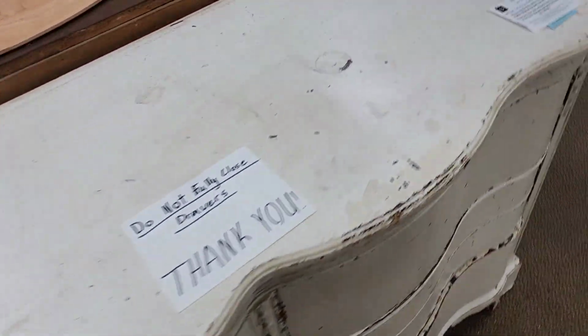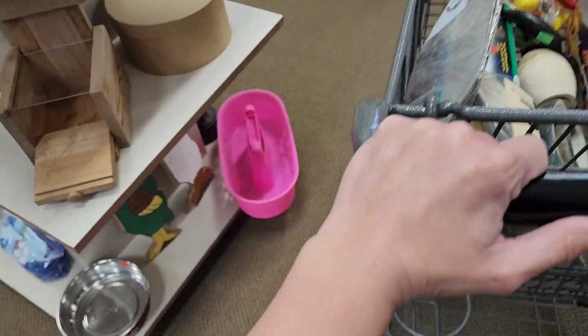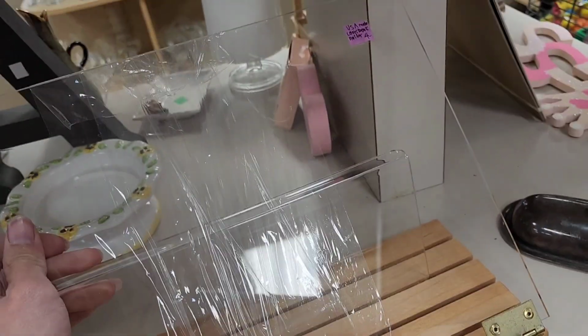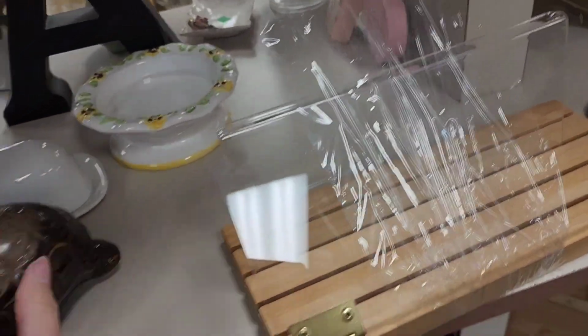I like that dresser. It says, do not close drawers all the way. And it was $175. So I'm guessing if you close the drawers all the way, you won't be able to get them back open. That's $4. It's a cookbook stand. It says it's vintage, but with the acrylic pieces on there, I definitely don't think that's vintage.